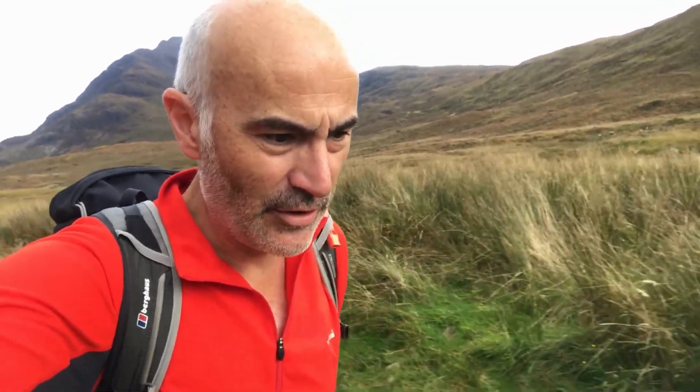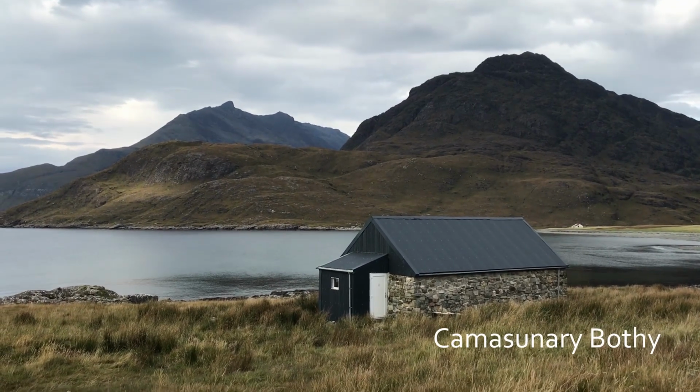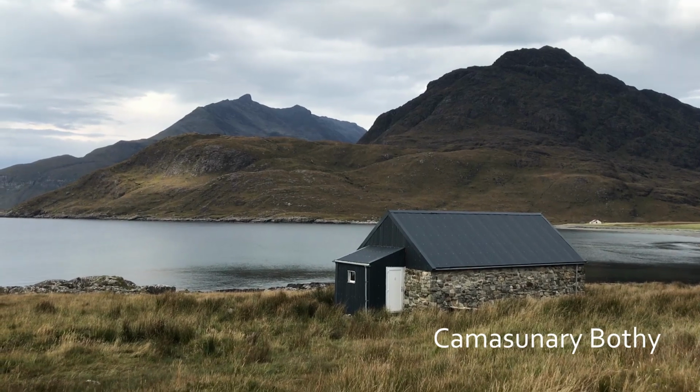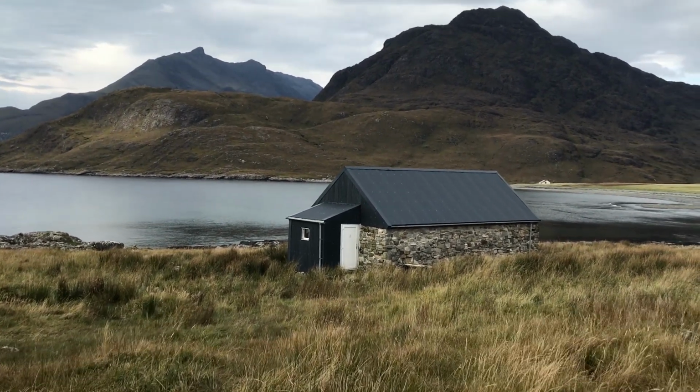That's 9 miles, 3.5 hours to get here to the bothy, and I've just been setting myself a comfortable pace to make sure that I can do it today, so I'm quite pleased with that so far. Here it is. Remote isn't the word. Beautiful definitely is. Right, let's go and have a look inside.